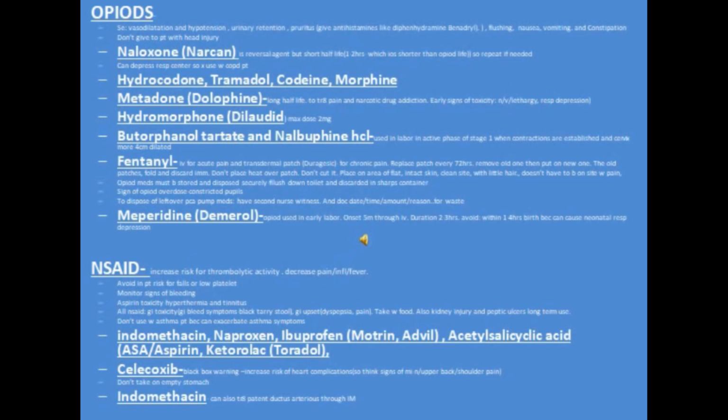Another opioid is meperidine. This is actually used in early labor. It has a 5-minute onset through IV, but you want to avoid this within 1 to 4 hours of birth because it could cause neonatal respiratory depression. So with all opioids, I would remember the side effects of respiratory depression, that's a big one, constipation, regular GI ones, urinary retention, and hypotension.